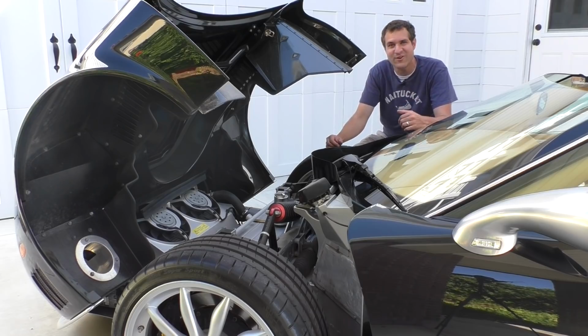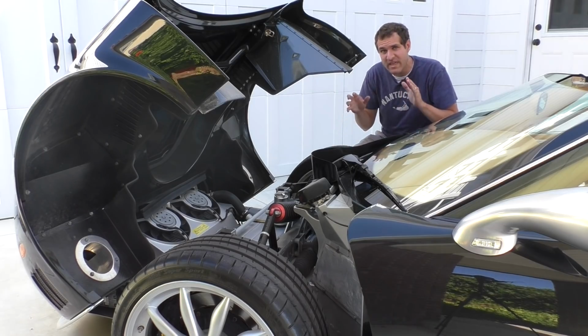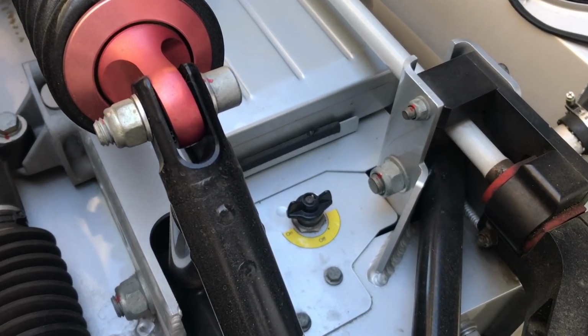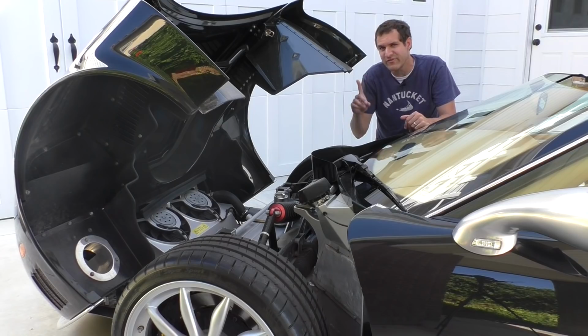Another interesting thing under the clamshell, that would be something that most Spyker owners probably don't even know about, is the battery cutoff and the lockout. Now, here's how this works. There's a little on-off switch for the battery located underneath here, and you can turn the battery off if you're going to park this car for a while and you don't want someone to come up and steal it. Now, that's not that uncommon, but what is uncommon is the little spot where you can place the key in order to lock the clamshell.